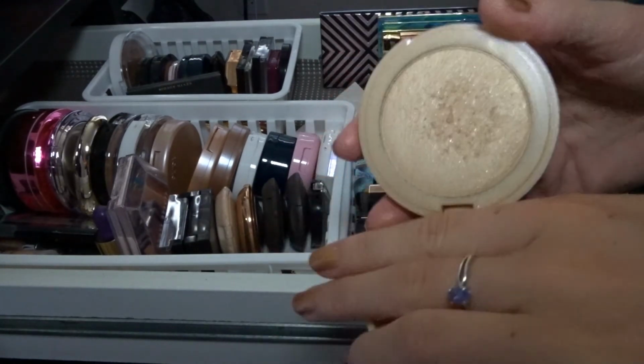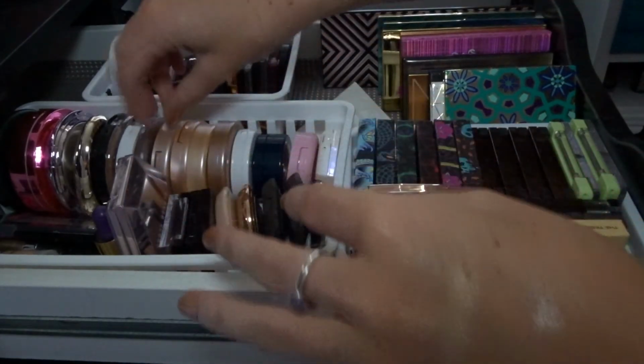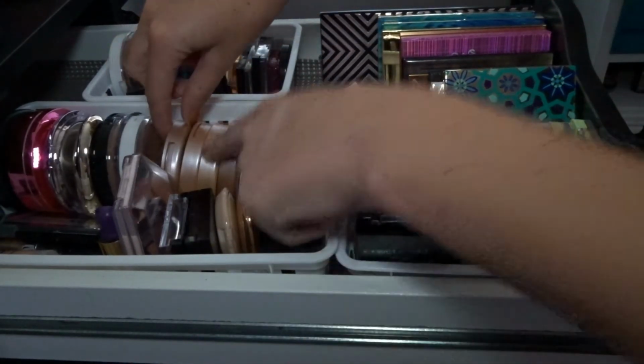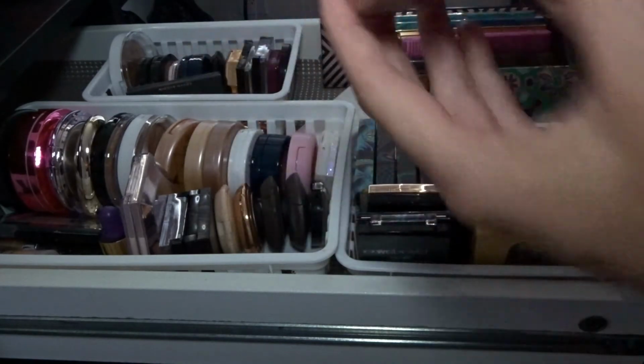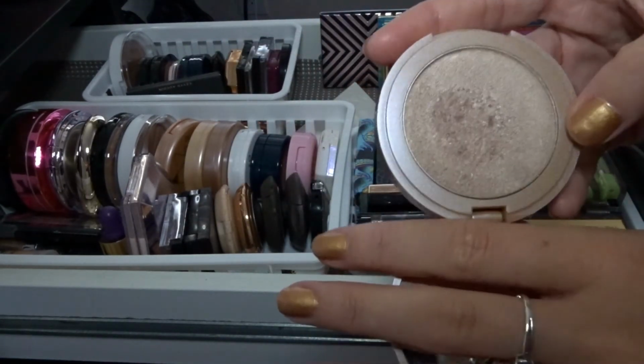I love this one, if you can tell. I think that Tarte highlighters might be one of my favorites. I'm going to skip this one and come back to it because that one was the one I got at Sephora. This one is Stunner. This seems to be everybody's favorite. I also like this one a lot.